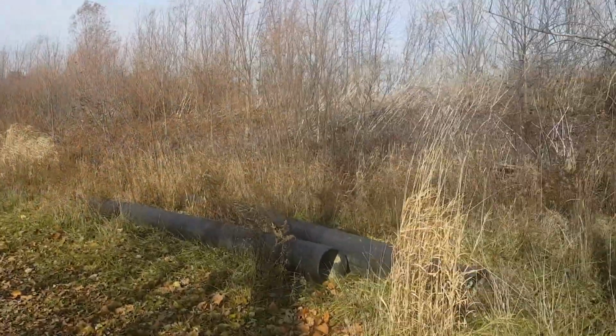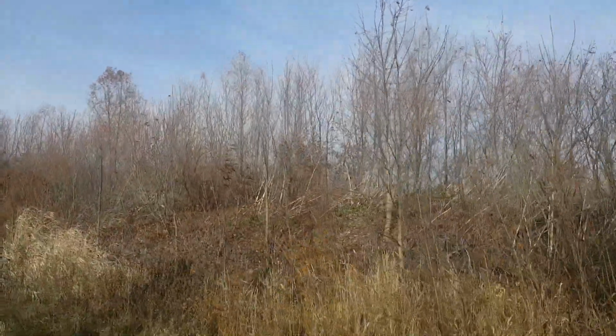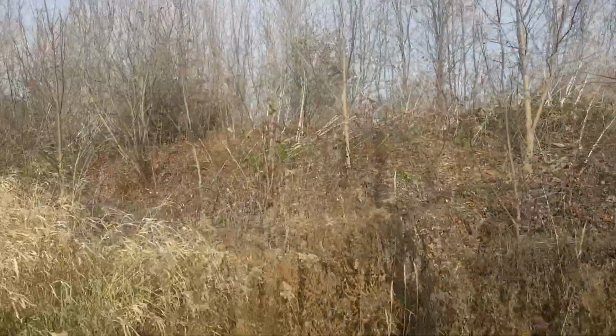You got some dredge pipes back here. This was all done up in dredge, and we're going to go up in there in a little bit, and we might even see some deer and stuff. What do you say we go ahead and do that now? That sounds kind of fun, doesn't it? So let's get over here.